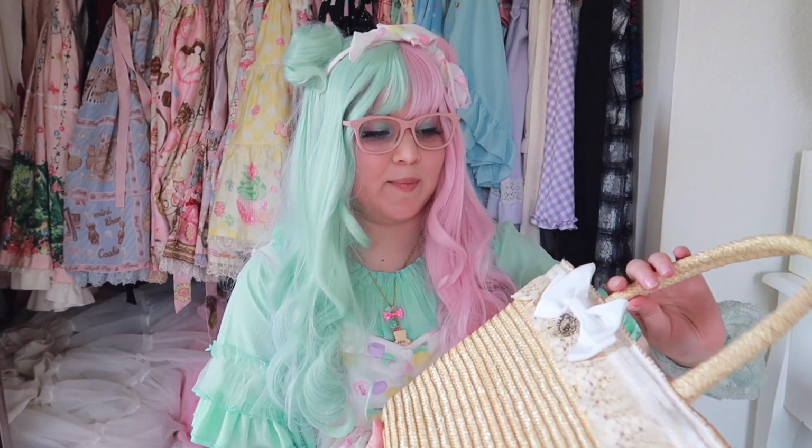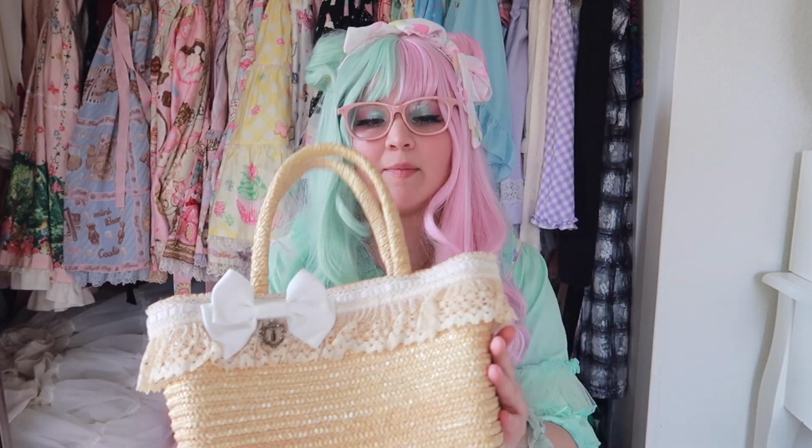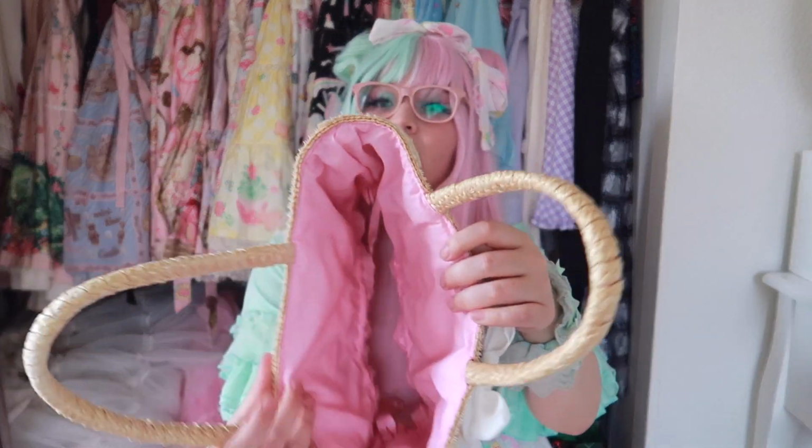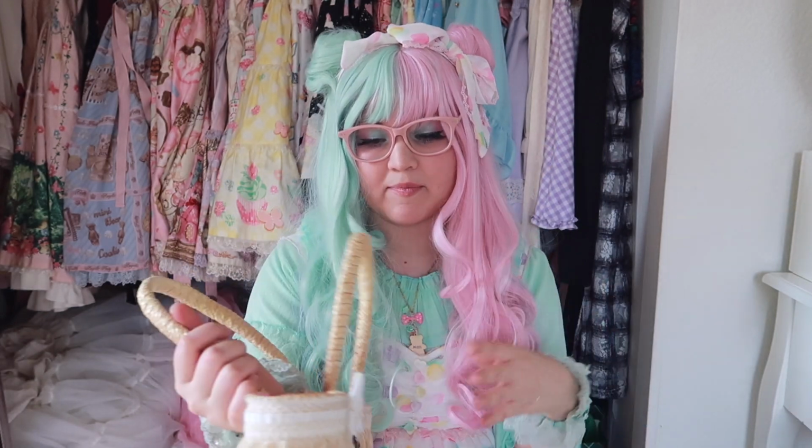So next is a basket bag from Baby, and this is A tier right off the bat. I don't have to think about it. Like, there's a lot of room in here for me to dump all kinds of good stuff. I could put like packages in here, I could bring my camera, I could bring snacks.